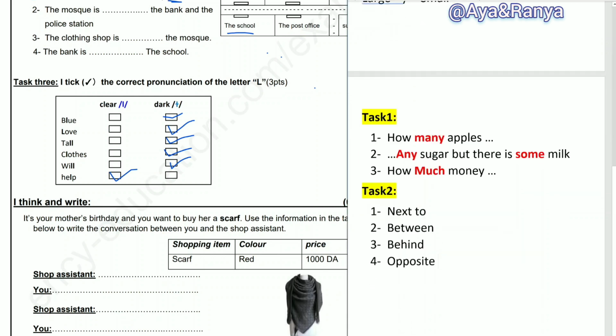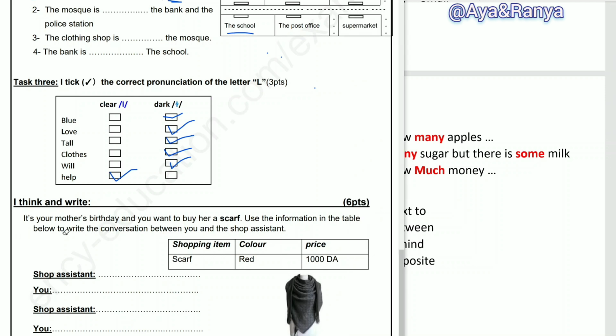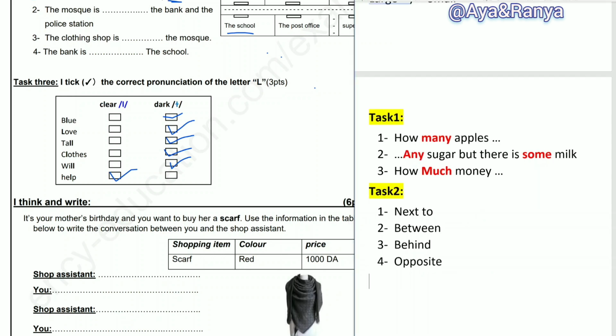Okay, let's do the last one. Last one. I think I'm right. Yes. It's your mother's birthday and you want to buy her a scarf. Use the information in the table below to write the conversation between you and the shop assistant.